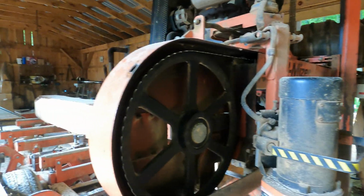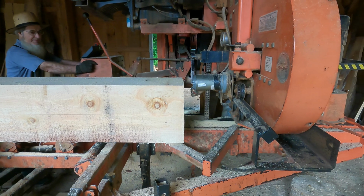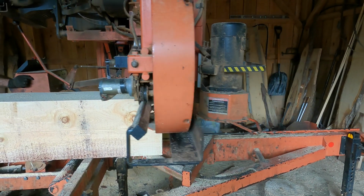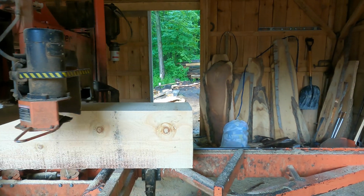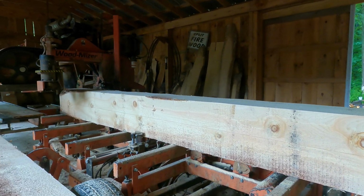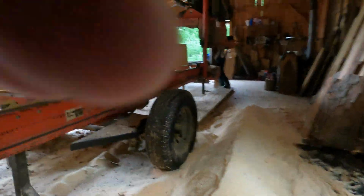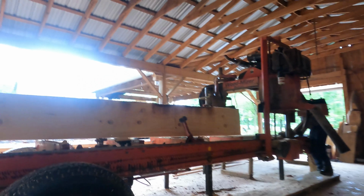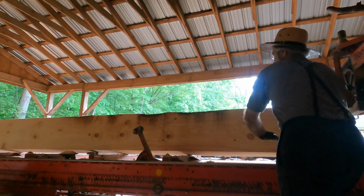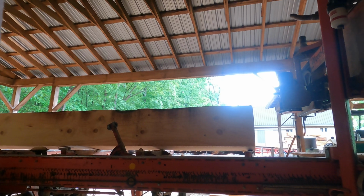The other thing I noticed about this mill is when he disengages the blade, it stops so fast. It's like you go 1, 2 and the blade is stopped. It does not spin for 10 seconds or something like some of the other sawmills you see. Because there's a brake in there. And when you flip that lever up to disengage the blade, the brake slows the blade down, and his stops really quick. He's got that brake tightened up pretty tight.